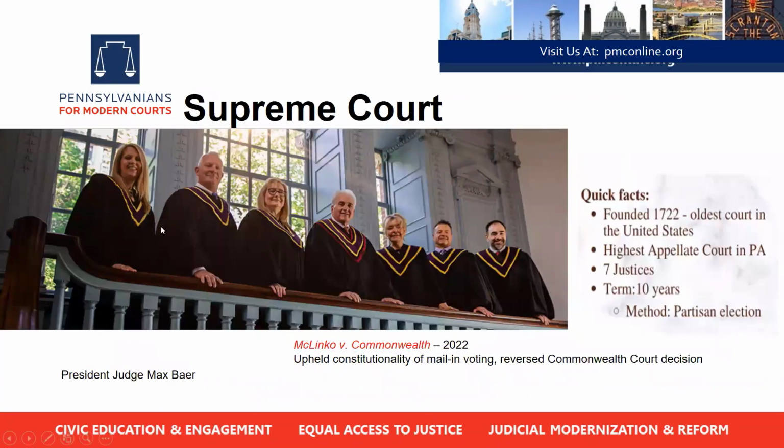Our Supreme Court, here is our picture. Our Chief Justice is the Justice in the center. His name is Justice Max Baer. It was the Supreme Court's 300th anniversary this year. They have discretion. They can decide what cases they want to take, and I'll say they decide to take cases which are unique, which have a great impact on the citizens of the state, or are a unique issue of law, or the first type where there has been no precedential decision previously.